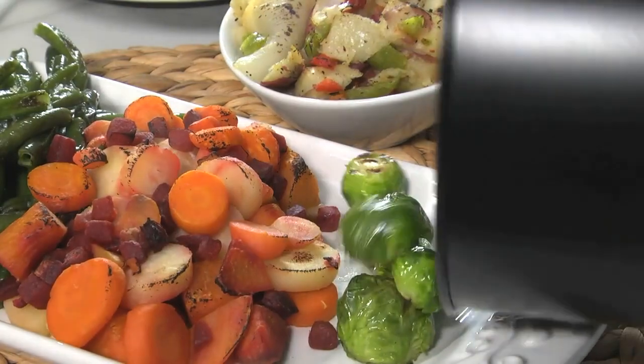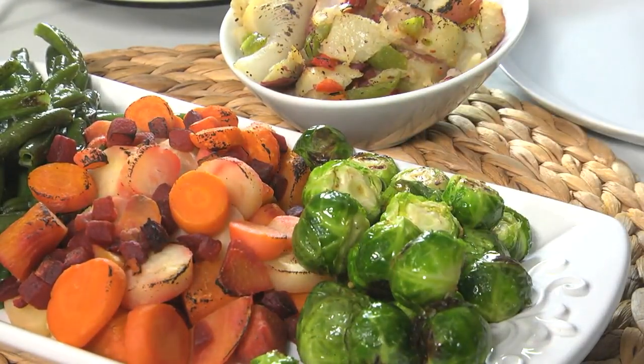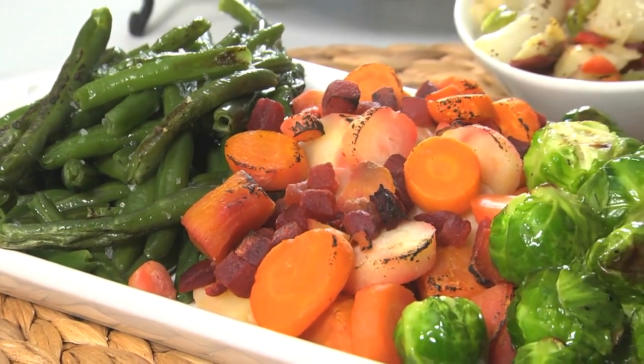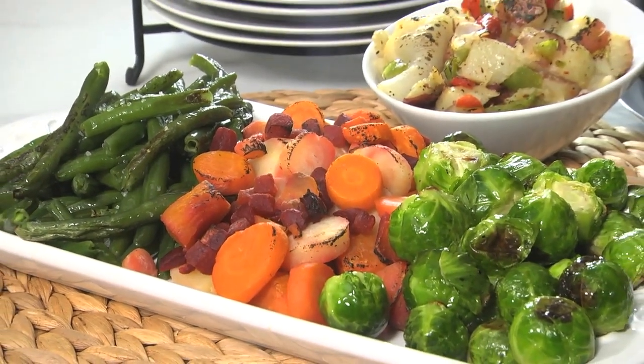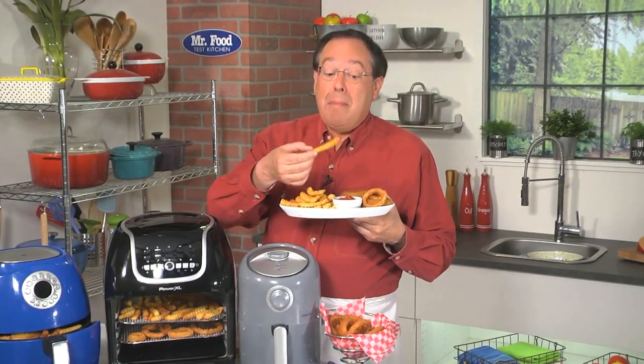And with roasted veggies being all the trend, all we need to do is lightly toss frozen Brussels sprouts, root vegetables, or green beans with a bit of oil into the air fryer. The circulating air makes them crispy, crunchy, and irresistible. Of course, if you love crispy fries and onion rings, you can't miss.